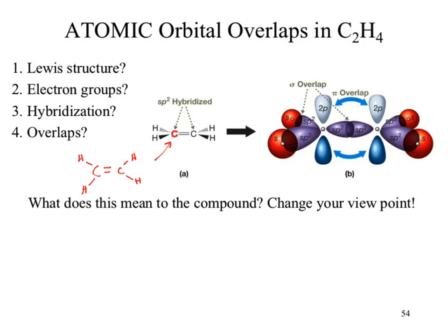Which of these representations is better? My little goofy red one or the black one that's neatly drawn by the textbook? They both do different things. Do you really want to draw wedges and dashes on every single structure you do? No. Okay, so those of you who said black, that's what you just said. I want to draw wedges and dashes on everything I do. No, you don't. You'll get sick of it very fast.